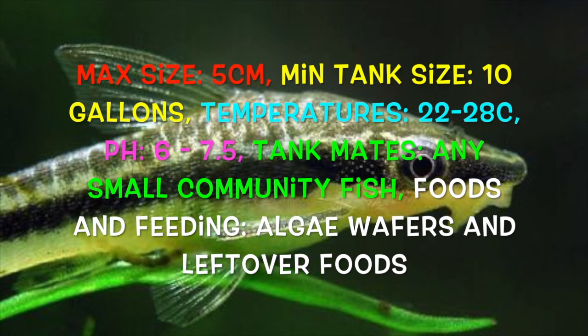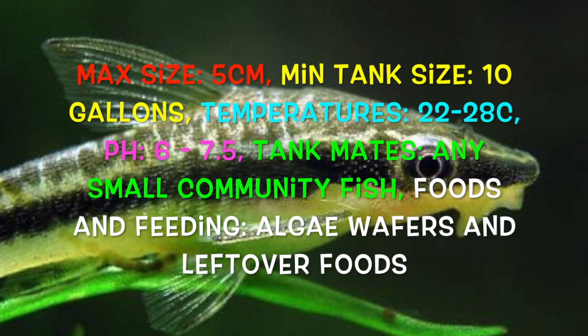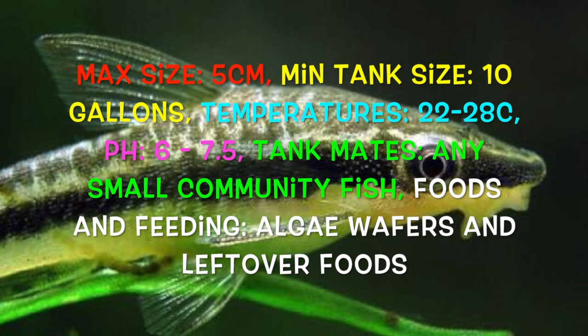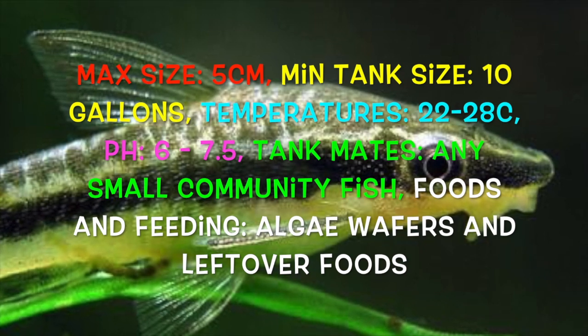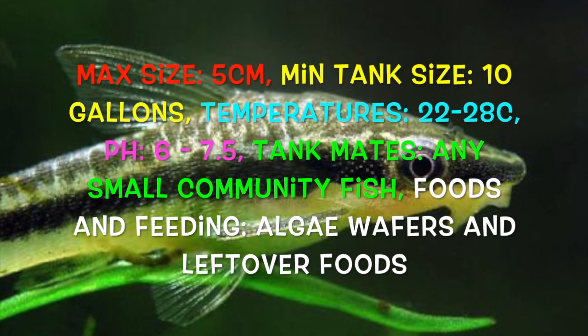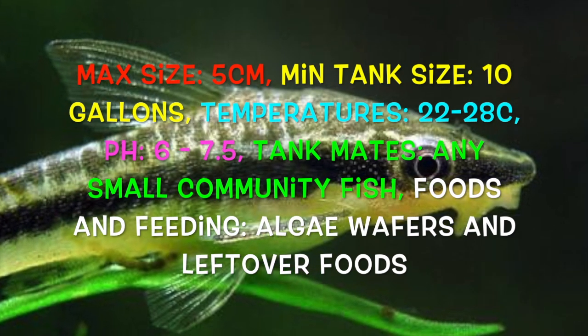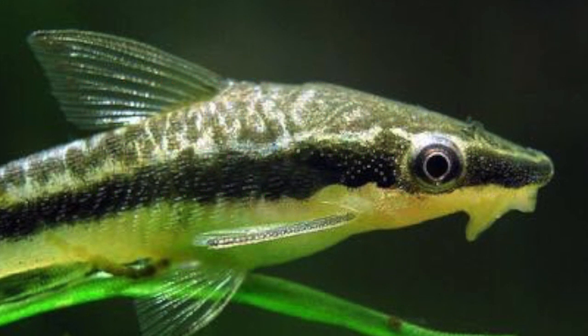But they need to be in a minimum tank size of 10 gallons because they love lots of room to swim around. They prefer temperatures from 22 to 28 degrees Celsius and a pH of 6 to 7.5. Tank mates: any small community fish will be fine with the Otocinclus Catfish. Foods and feeding: these fish will eat any algae wafers and leftover foods. They are a bit of a scavenger, but that's what they eat aside from algae.